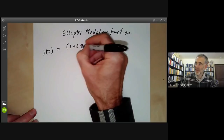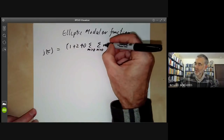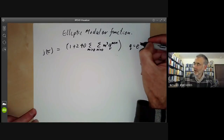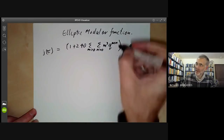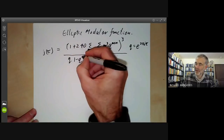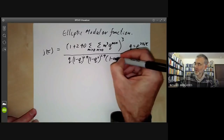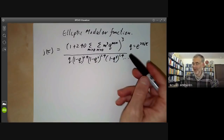So you take 1 plus 240 times the sum over m greater than 0, you sum over n greater than 0, and you take m cubed times q to the mn. Here, q is equal to e to the 2 pi i tau, just in case this wasn't complicated enough. And this is by no means near complicated enough, so let's cube that for no particularly good reason. And let's make it more complicated. We'll divide it by q, and then, I don't know, let's divide it by 1 minus q to the 24 for no particular reason, and 1 minus q squared to the 24, and 1 minus q cubed to the 24. And let's just keep going. As you see, this is just a completely ridiculous thing to do. So what on earth is the point of this function?